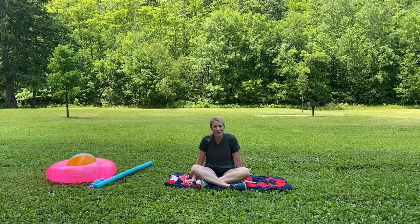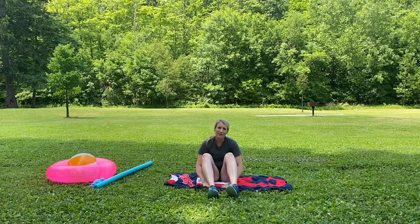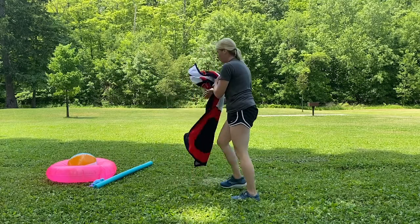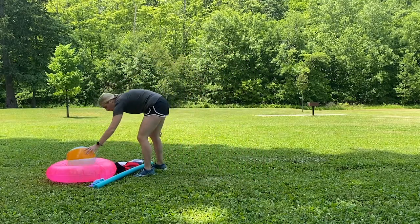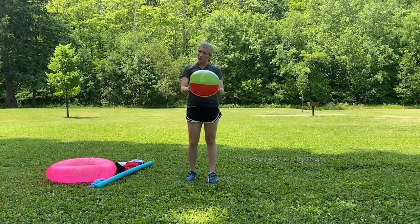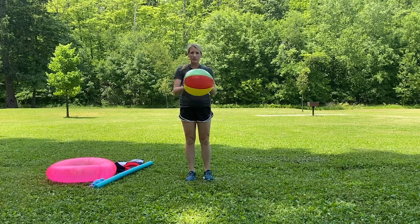So this was just a little bit of stretching here, sitting on our beach towel, which most likely you're going to bring when you go to the beach or the pool. The next thing I'm going to show you is some activities that we can do with a beach ball. So let me grab that beach ball really quick. We're actually going to use it a little bit differently than what you would probably think with a beach ball, like throwing and playing catch. We're actually going to use it for balance.